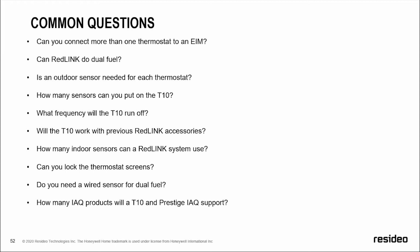Okay, great. And then speaking of indoor sensors, how many can I have on a RedLINK system? On the RedLINK 2.0, you can have up to 5 if you use the thermostat face, 6 if you don't. And in the case of the outdoor sensor, it's 16. You'd only need one for every 16 systems or thermostats. Perfect. And when you add those one to six, they're always in the mix of averaging, whereas on the T10, you can prioritize different times of day which one you're looking at.